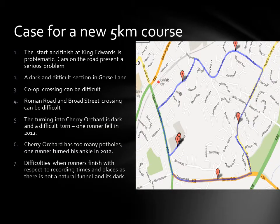Let's look at the case for developing a new 5 kilometre time trial course. First, the start and finish area at King Edward's is problematic, cars being a real issue regarding safety, particularly at the end. Secondly, there's a difficult and dark section in Gorse Lane as you go through an alleyway with a post at the end. Third, the Co-op crossing can be difficult, cars coming out, cars going in, not appreciative of runners.